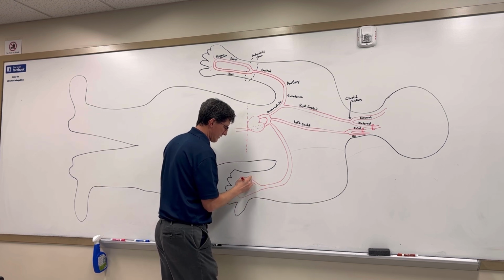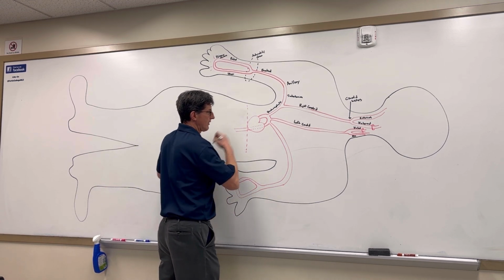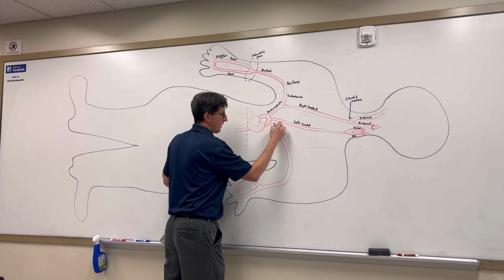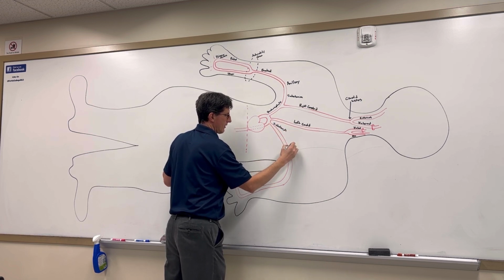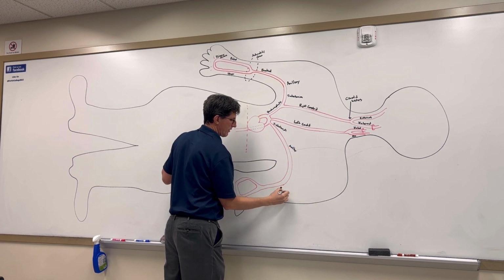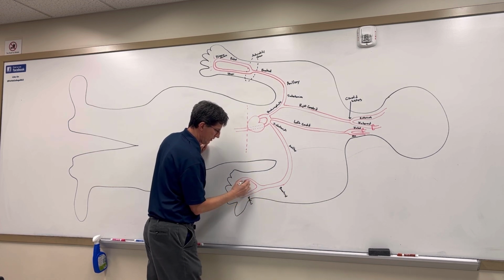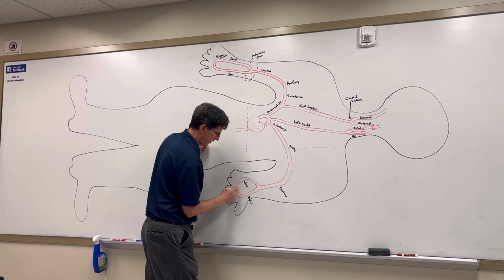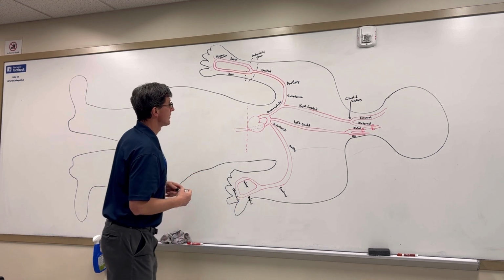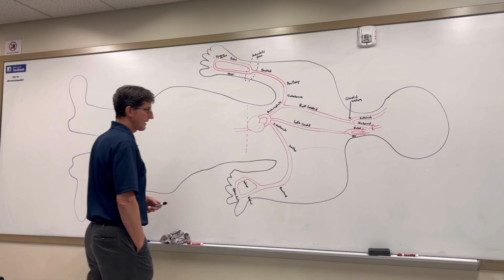Squatty little arms. And then we have the same names over here. So we're going to have the subclavian, axillary, brachial, radial, ulnar, palmar arch. His one arm's way shorter than his other arm. Anyways, so that's kind of what's on top.